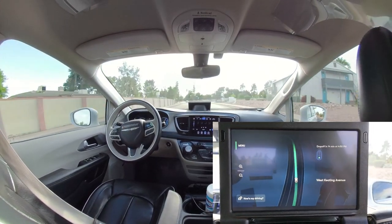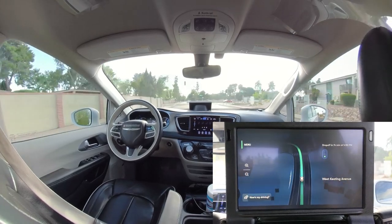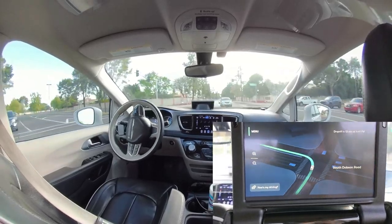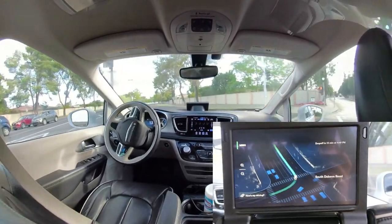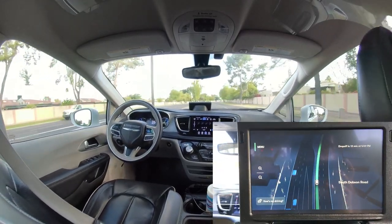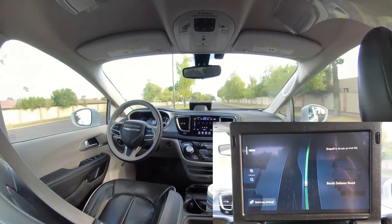Out on Dobson. For the unprotected left. Score! Ooh, we are going... Okay, it accelerated into that, so I was a little concerned. I was like, oh, okay. But no, all right. All the power to you.